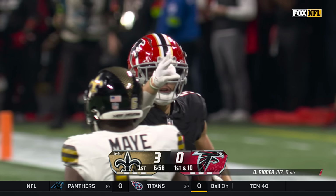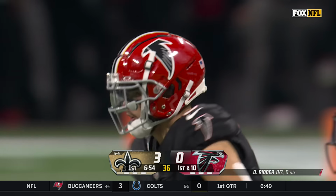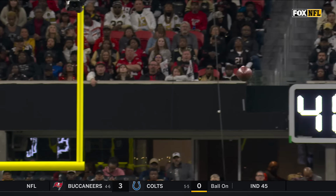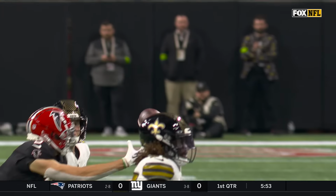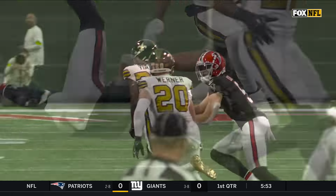Drake London's got his first catch of the day. 26 yards, lunging out there to get it. Right here by Desmond Ritter. This is a very, very small window on the move. The anticipatory element that you have to have. Look at him get that right over the top of Pete Werner, who's playing underneath.